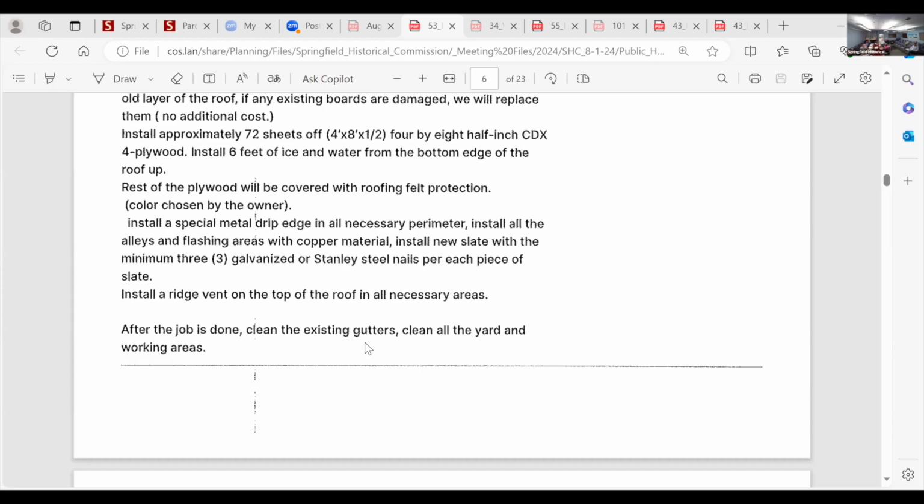You might talk to the slate contractors. They may want to buy the old slate so they can use it to patch. The stuff that's left, they might want some of that. Okay. Yeah, our guy takes it. Okay, great. Thank you very much.